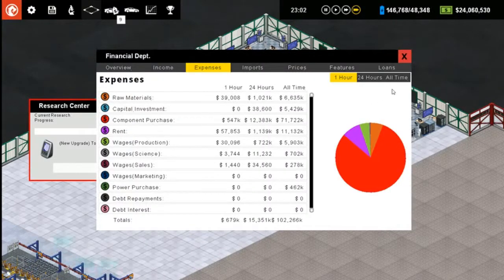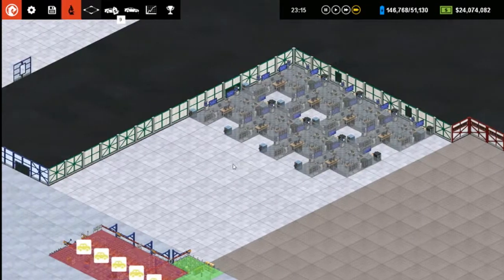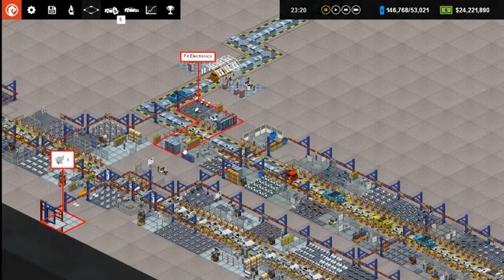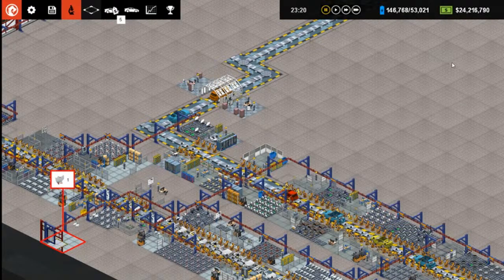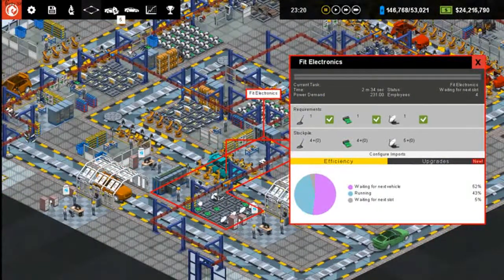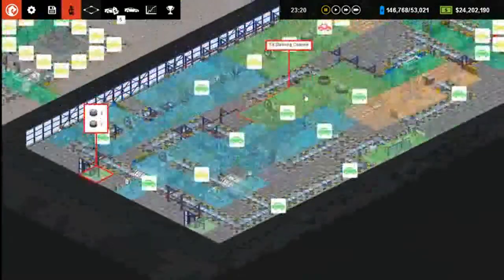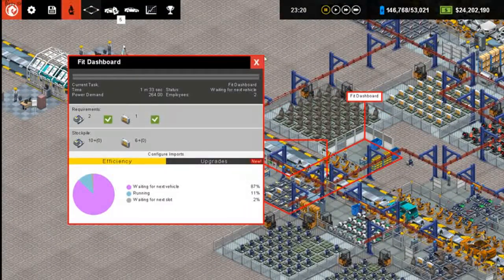Right, so you're done. Now that that's researched, you go through all of these, entertainment. This is right at the end. Put the touchscreen interface on there. What's dashboard? Where's the electronics? That's those two, and then we need the other one over here. That dashboard was the electronics.